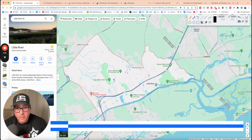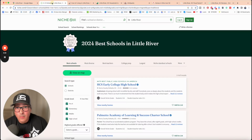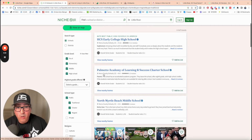But before we get to that, let's look at the schools in the area. Let's see what the website is saying about the schools in the area. So here you have the Early College High School. It is an A+. The Palmetto Academy of Learning and Success Charter School, A-.